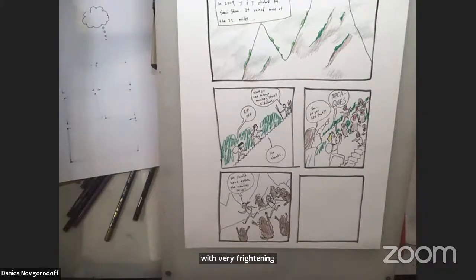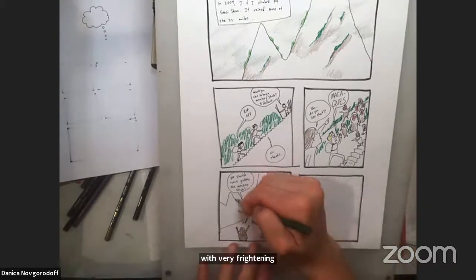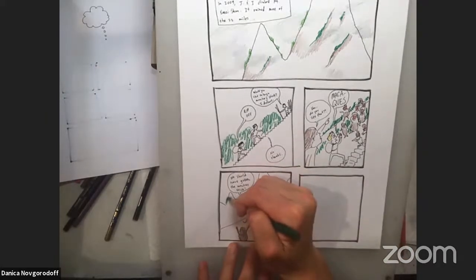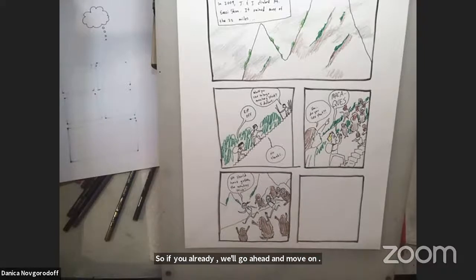All right, so if you are ready, we'll go ahead and move on to our fifth panel. In the fifth panel, it'll be some sort of concluding panel. So how does your story end? What did you take away from that experience or that place? If it's something that scared you, maybe how did you get out of there?